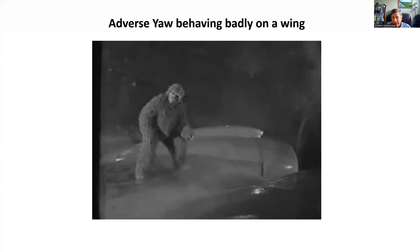Now, adverse yaw sounds like a small angry man. And when I picture him, this is kind of what I picture is going on out on the wing. We've got this rascal out there and he's pulling the wing in the direction we don't want to go. And so we have to use the rudder to kick him off.